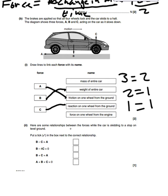Let's take a look here. So this one's a little bit tricky. And again, let's work through our options. So we have to put a tick next to the correct relationship, and we're looking at these forces. So let's take a look at this one first.